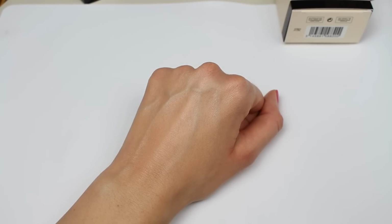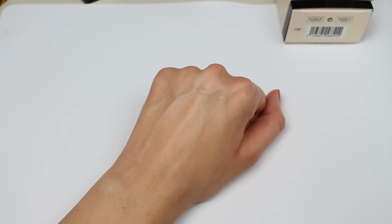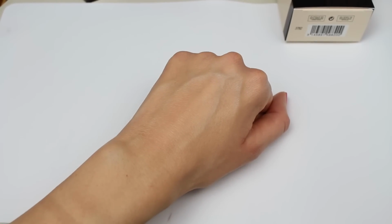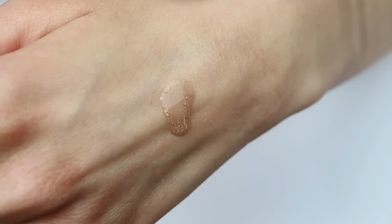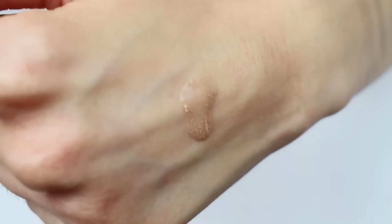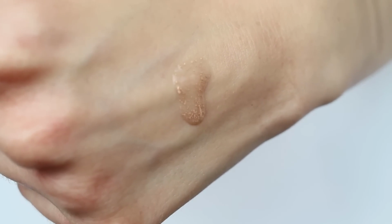It works its magic. But it's not the product that is going to give you a lot of coverage, and it's not the product that is going to make the perfect Instagram photo, or if you are into that type of heavy coverage foundation, or even if you need a little bit of airbrushing, this is not the product that is going to give you that.